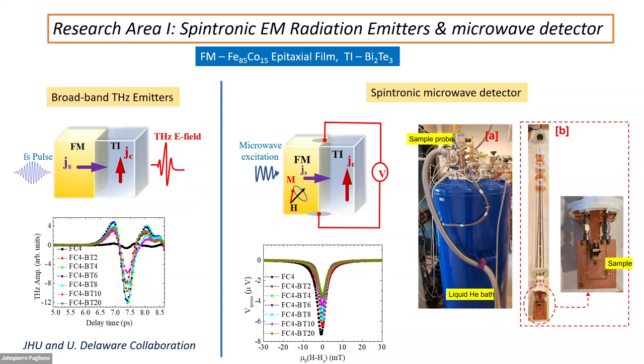The second part of the experiment is, instead of using visible light, we excite the ferromagnet with microwaves. So we do a ferromagnetic resonance experiment. And when you excite this with microwaves, the magnetization undergoes precession, and that precessing magnetization pumps a spin current into the topological insulator. And again, that spin current converts into a charge current. And in this open circuit condition, you actually get a DC voltage across the device. So this is what is called the inverse spin Hall effect. And we measure that, and that way we calculate the spin to charge conversion efficiency of this material.